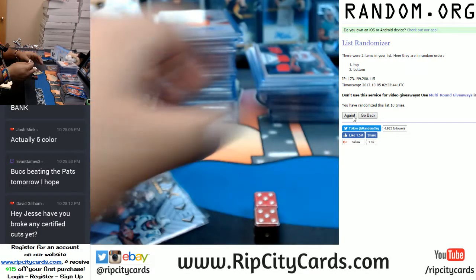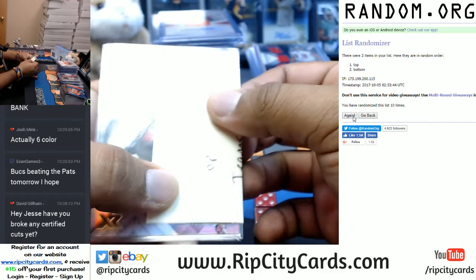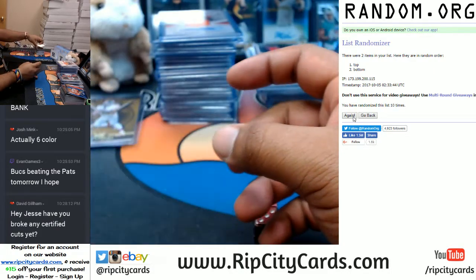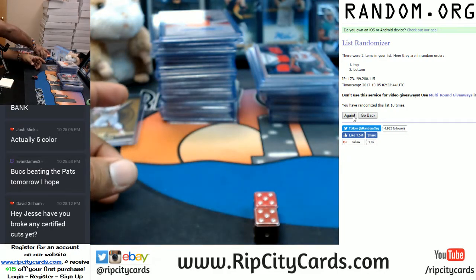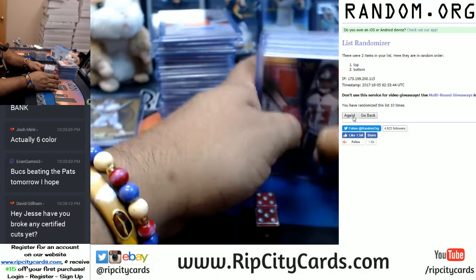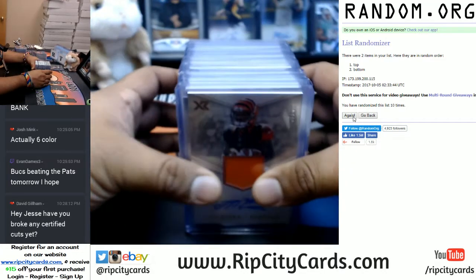Put that on a post-it note, boom, wrap it around so they know what's up. All right, all these are numbered. These are all relics. What we really care about is these number cards. They have autos on them.